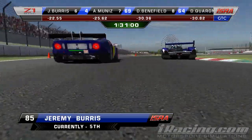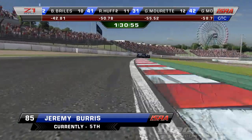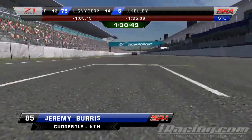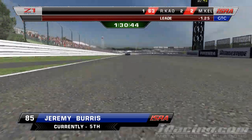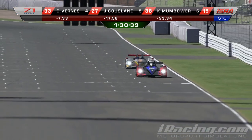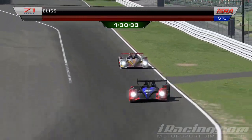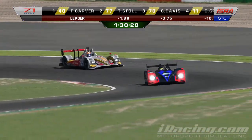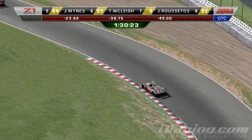Well, there we go. Going through the corner there, having a couple HPDs come through in a very awkward position, but well done by everyone there. You can see Jeremy Burris lost a lot of time there negotiating his way through that chicane with the Ford GT of James Mines involved as well. So his gap is close to a second. If you were watching close, he was right under the rear wing heading into that corner. And that's just an example of how the slower class cars can affect the HPD that really has so much more pace than everyone else here at this circuit.